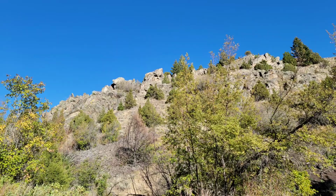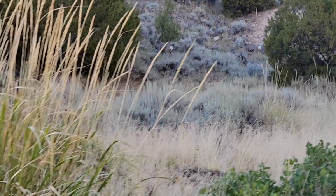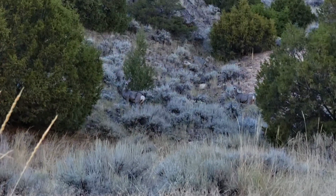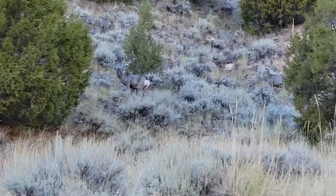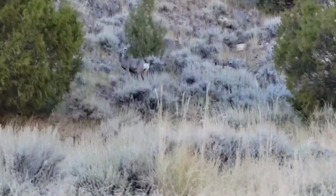It was a pretty cool drive anyway, and I thought, now this was pretty exciting here. Look closely. See that mule deer? Staring right at, there's two of them actually. It was hard to get a good picture because we were moving along on up the hill.